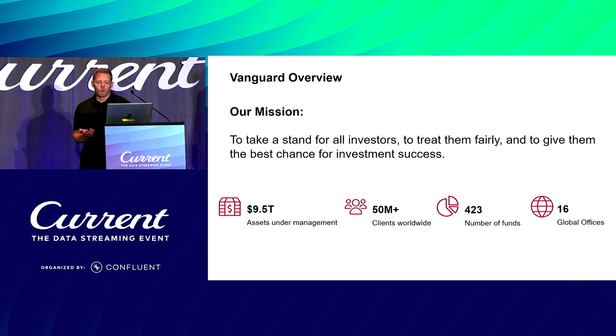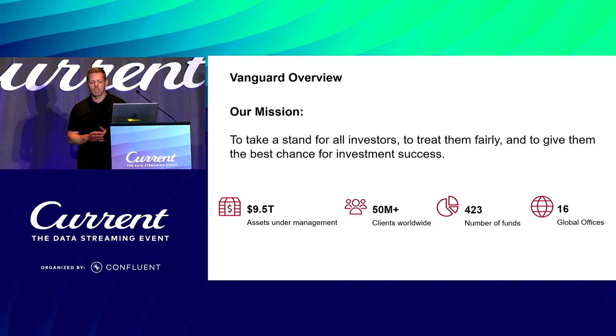So Vanguard is one of the world's largest investment companies, offering a large selection of low-cost mutual funds, ETFs, advice, and other related services. We've got about $9.5 trillion in assets under management, over 50 million clients worldwide, 423 funds, and about 16 global offices throughout the world.